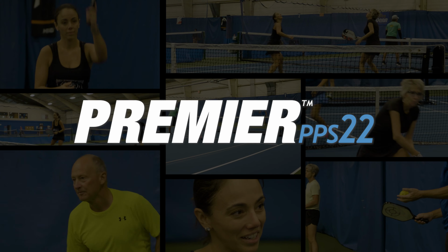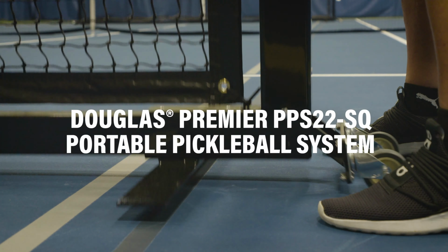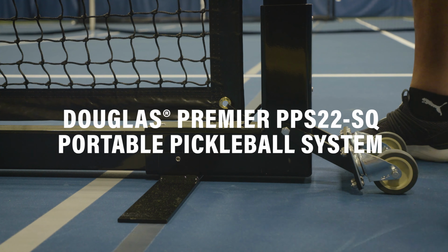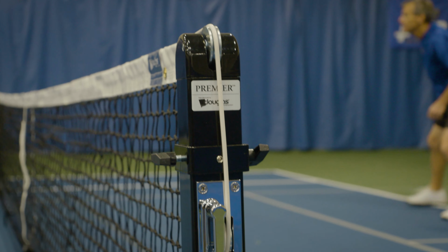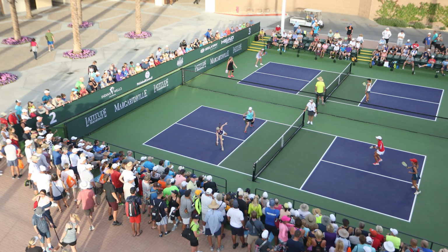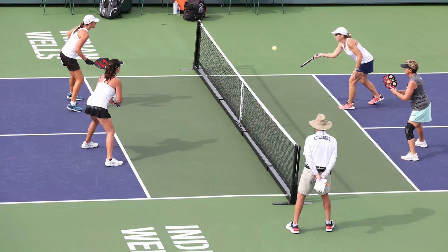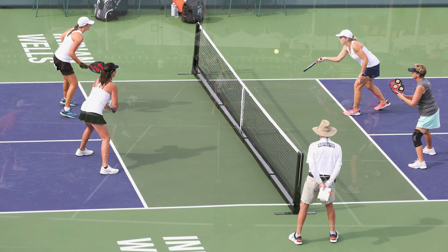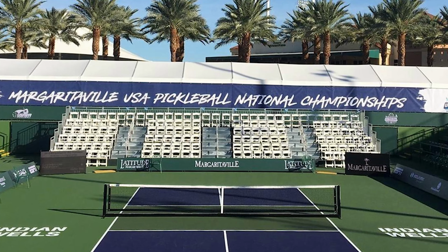You no longer need a permanent pickleball net for professional play. Introducing the PPS22 Portable Pickleball System, proudly made in the USA by Douglas, a seasoned manufacturer with nearly 60 years' experience. The Douglas PPS22 is the official net of the USAPA Pickleball National Championships. Providing the quality and durability of a permanent system, it's the gold standard and only net preferred by professional players.